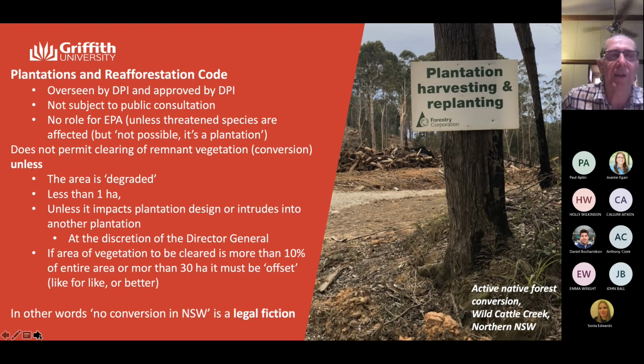This is essentially driven by the Plantation and Reforestation Code, which does not permit clearing of remnant vegetation, which anyone in the forest game outside New South Wales knows is called conversion. However, unless the area is, according to the Department of Primary Industries, who run this and not the Environment Protection Authority, degraded, and their definition is completely unclear. If the area is less than 1 hectare, if it impacts on plantation design or intrudes into another plantation, so the Director General can then give a general waiver for that area of natural vegetation to be cleared. Or if an area of vegetation to be cleared is more than 10% of the entire area, it can't be cleared, or more than 30 hectares, it can't be cleared, except it can because it is allowed to be offset.